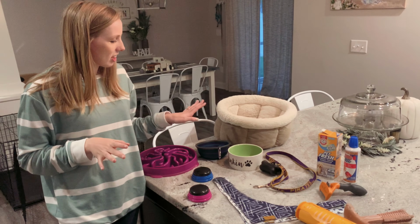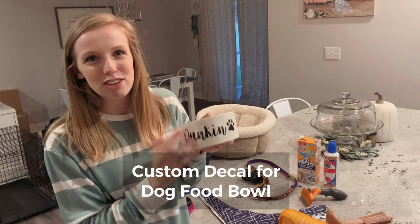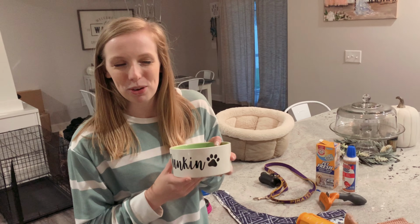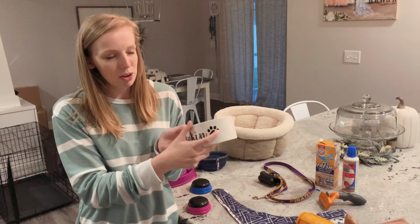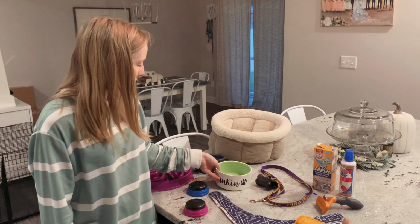Another thing that Duncan really likes is his food bowl. This food bowl, we have a personalized decal on here from Simple and Sentimental. It's super cute and just makes his little dog bowl much more personalized. I just put it on the back of a dog bowl that I picked up at TJ Maxx.